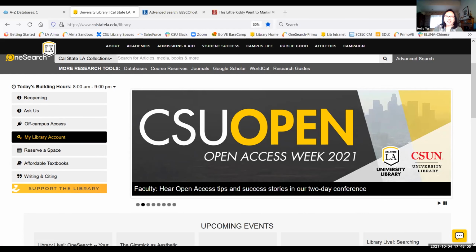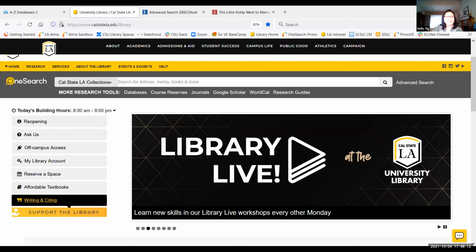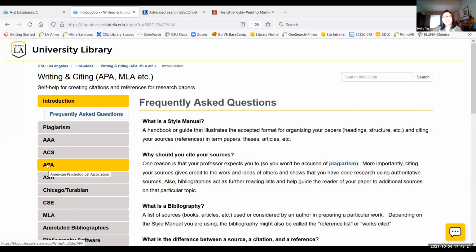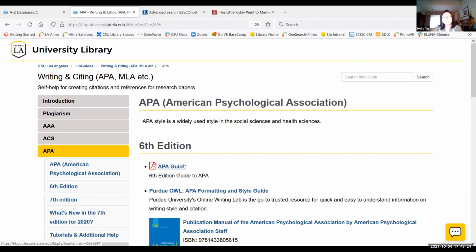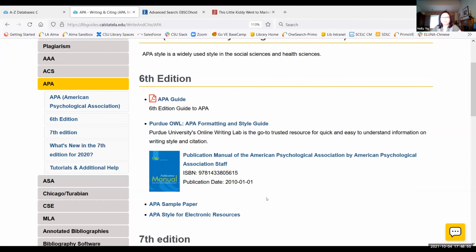Yeah. So from the library homepage, can you see it? And then here is the writing and citing link. Can you see that link? Yes. Click on that. Uh-huh. And you can jump into APA. In the APA section, the library has an APA guide, which gives you specific examples for different scenarios of citing, and gives you some basic guidance on how to cite. And there are APA formatting and style guides. It's very detailed, very, very helpful. And we also have the book online.